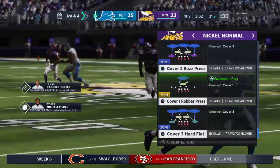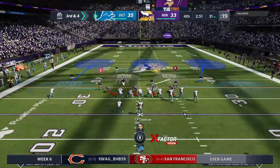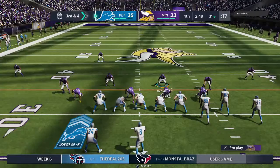Except on the stats, throwing the ball. Get a completion. You get a catch. Yeah. But still, no yardage. Okay.